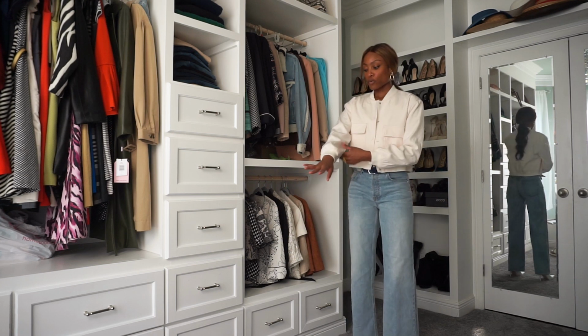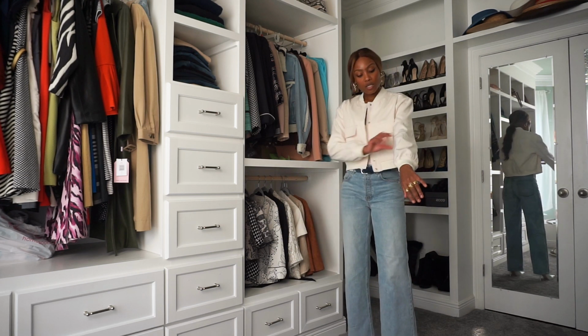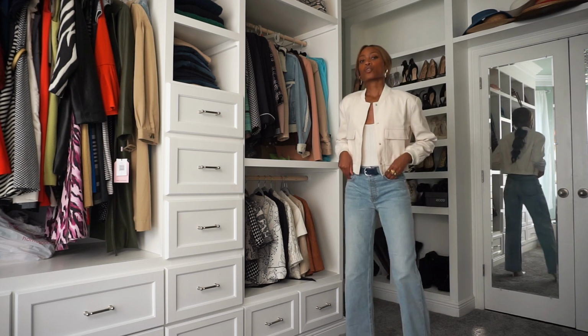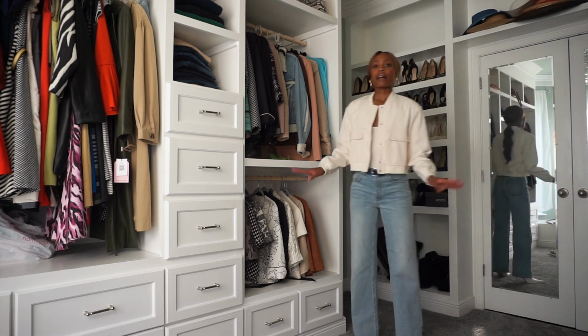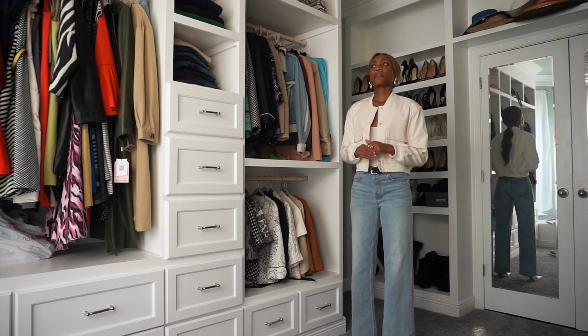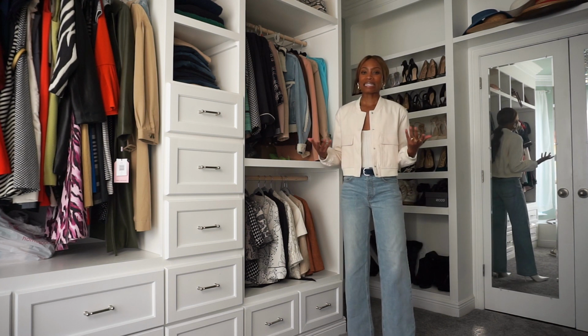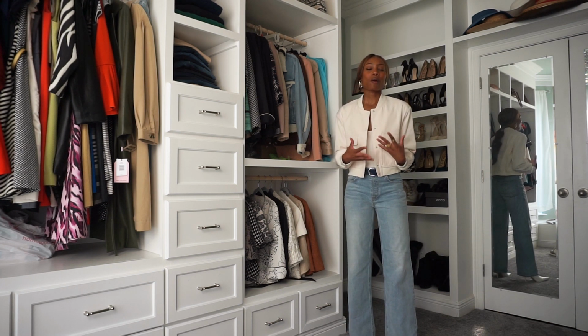Now this is super lightweight compared to everything I've worn so far, but it's still super cute, and I still think it does have that trend element to it. I think bomber jackets as a whole are becoming more and more, they're reinventing bomber jackets to feel more cool girl, more effortless. I feel like that's a big part of where we are right now.